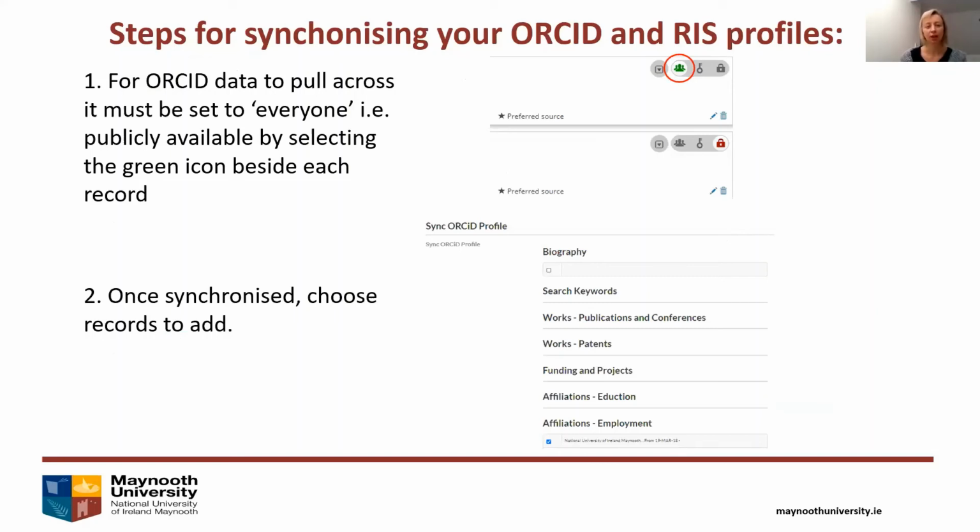So once you synchronize, you can choose the RIS records that you want to add. So similar to RIS, there are different categories of data that you can input into your ORCID profile. And some examples here include work, publications and conferences, patents, funding and projects. And this is a simple tick box for you to select that you'd like to pull this information into RIS. So again, once you've ticked the box and you click synchronize in RIS, it will allow that data to be pulled over.